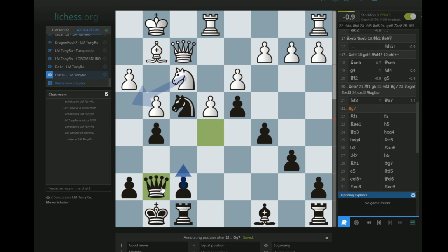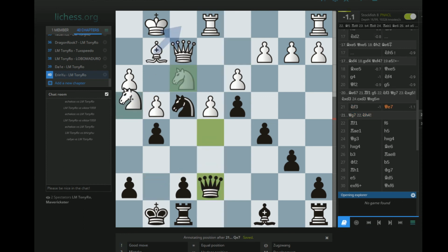But I thought that maybe the queen was more poorly... Geez, I'm terrible with this. More kind of poorly placed on this square if I'm going to f6. Ha! Knight h4. I didn't see that, but that would be incredibly strong as well. Okay, so did he have knight h4 actually here?